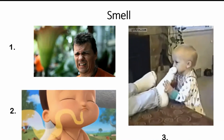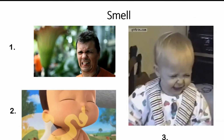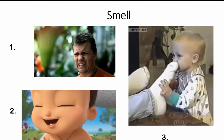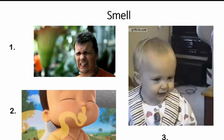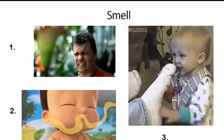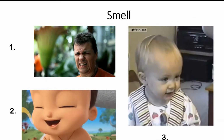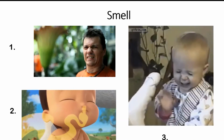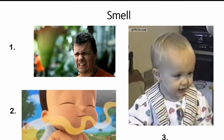Now, let's take a look at smell. On number one, the guy is smelling something maybe not too good. And so it goes up the nose, and your brain is interpreting what it's smelling. And number two is a cartoon, but that's it, it goes up your nose and you're smelling it.